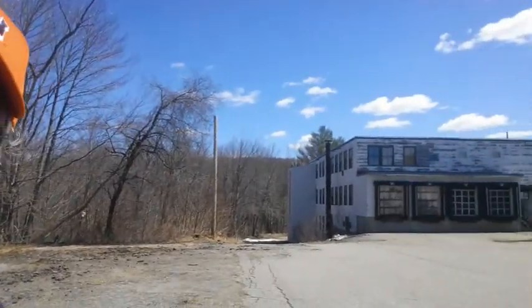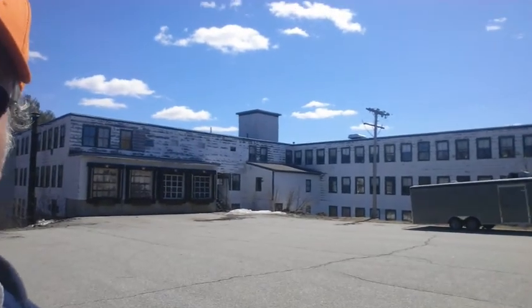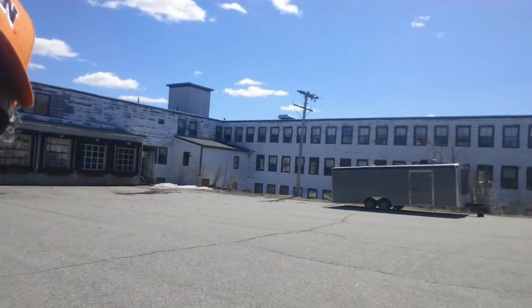And this is what he's now attempting to take the aerial view of, the backside of the old Norwalk shoe building.